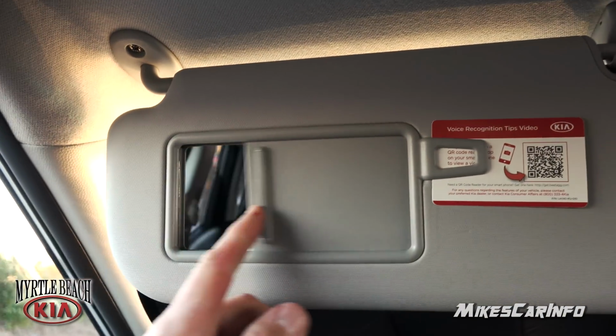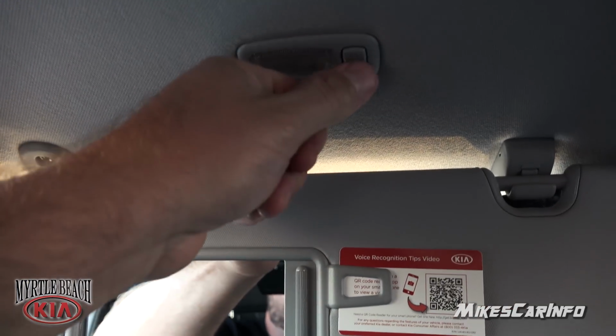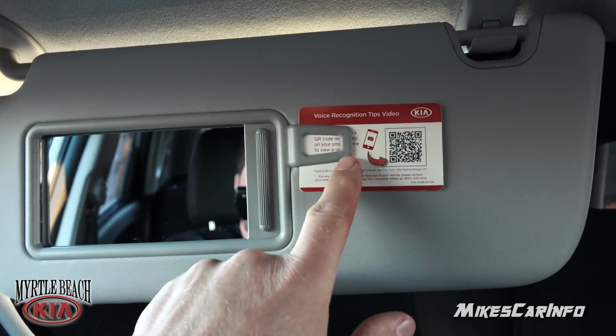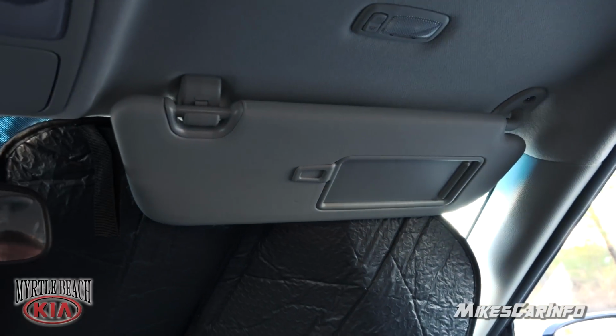So your visors have a nice big mirror in them, and they also have these lights up here, so you can turn those on if you want to. Has a little clip, which is nice. Pretty much the same thing on the passenger side.